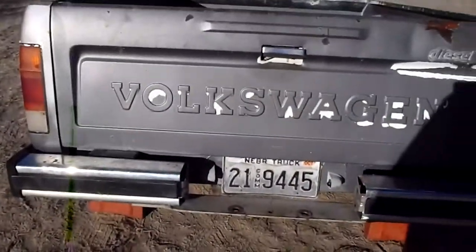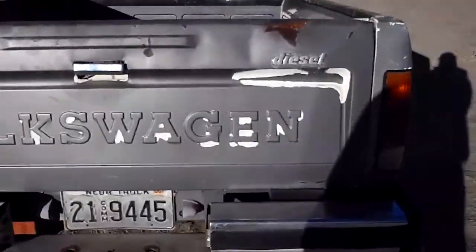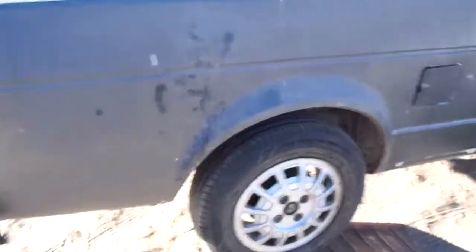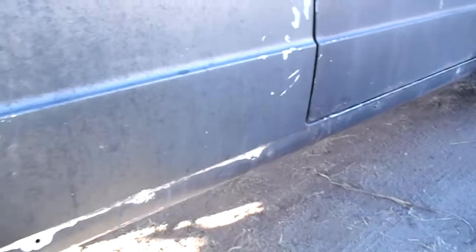Last time this thing was licensed was 1997, where it had a current tag. I'll show you that on the front plate. This back one, the sticker's kind of worn down. Excuse me. Tires are brand new all the way around. I do not have the molding that goes here, and there are holes in there. If you didn't want the molding back, when you're doing your body work, you could just weld those shut and be done with it.